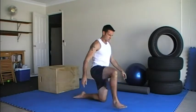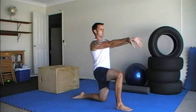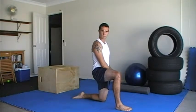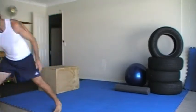You can do this on both sides. Again, squeeze your bum, don't arch your back, keep your back nice and neutral. Squeeze your bum, palms out, and you'll feel the areas that are tight. Okay? So again, hold that for 20-30 seconds each side.